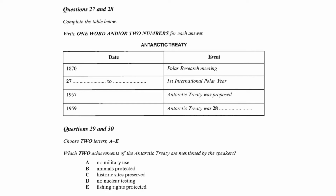Now, let's just have a look at the Antarctic Treaty. How far back does the idea of an international treaty go? Well, as far back as the 19th century, when 11 nations organised an international event. When was that exactly? In 1870, and it was called the Polar Research Meeting. And then, not long after that, they organised something called the First International Polar Year. And that took place when exactly? Over 2 years, from 1882 to 1883.